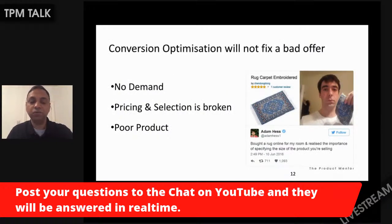Now, just a caveat before we go ahead into this: conversion optimization will not fix a bad offer, or fix a bad product. If you do not have demand, maybe that's where you should go back and figure out why there is no demand. If you do not have the right selection in the funnel, that's where you should start working with your supply team, your category team. Again, pricing is another thing wherein you should do a competitive analysis and understand, in the neighborhoods or in the markets where you are, whether you have the right pricing or not. If you do not have these things already fixed in the product, none of the conversion optimization techniques which I'm going to talk about from here onwards would actually work.